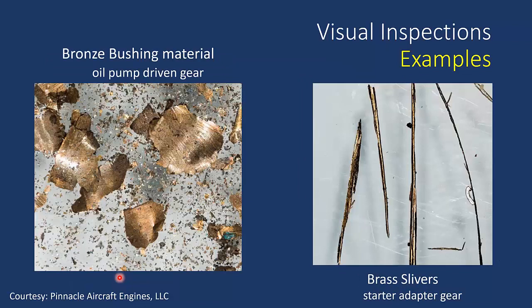All right, on the left, you've got some bronze bushing material, and when that's checked at a lab level, you can identify that it was from the oil pump gears. Oil pump gears can easily be changed in service without the need for an engine overhaul. So you can get something like that, and it's a relatively easy fix. Keep the airplane on wing.